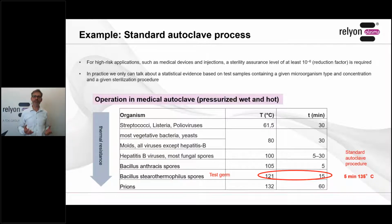But this is only a choice to have a standard. So the next time the appliance has only to check, is it sure that we operate at 135 degrees at humid saturation at a given pressure level for 5 minutes, and then the process is safe. But there you see already that some critical materials like polymers, elastomeric components, or also lubricated tools like dental tubing are not so compatible with this regime of high pressure humid treatment. And we have to think of different methods to get them clean.